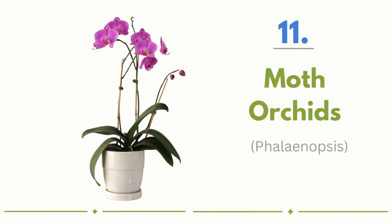Alright, if you're into elegance, long-lasting blooms, and easy care, let me introduce you to the Moth Orchid. These beauties can bloom for months at a time, and, with the right care, they can thrive in your home for years. Moth orchids need a little extra love, like some humidity and indirect light. But they're actually pretty forgiving.